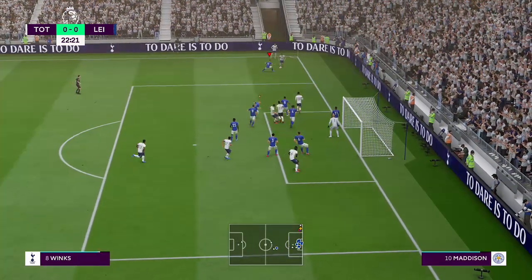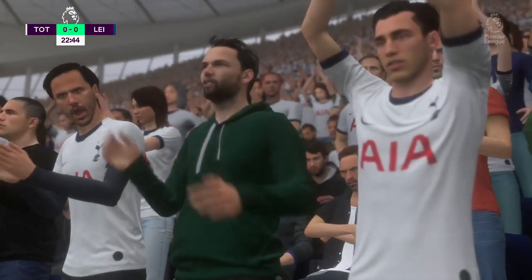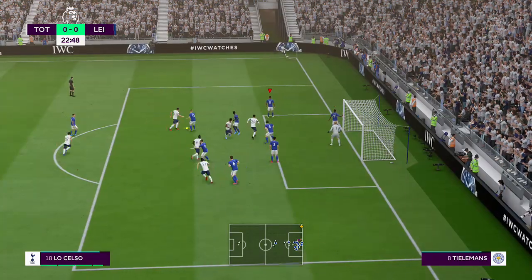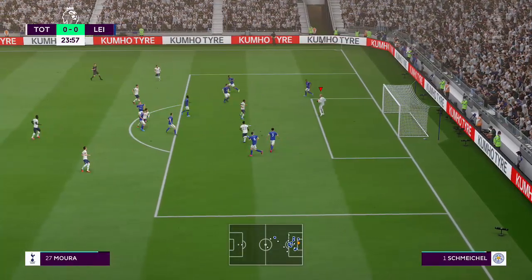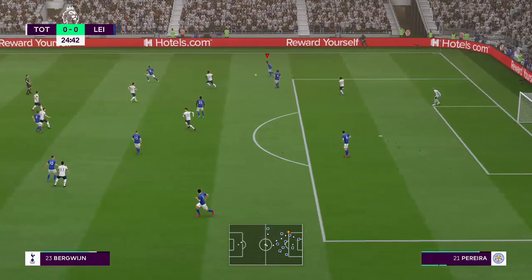Gone short here. A corner again. And in it goes. Brilliant defending. The keeper controls it, never looked like bouncing off him. Yeah, it made it look easy, but his positioning did that for him.